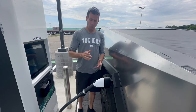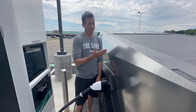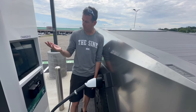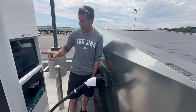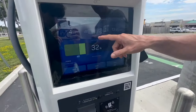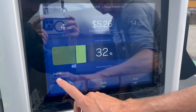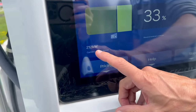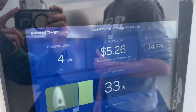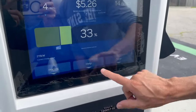All right, so we're not going to charge here completely. There's a supercharging station down the road, and for the time being, I have free charging on the CyberTruck, so why pay the money, especially at 50? We've already spent, you can look here, $5.26. And so we'll get this for free. We're also at 212 kW right now, which is not bad at all, but I'm surprised it's not 250 or higher. Anyway, to shut her off, I'm going to hit stop.